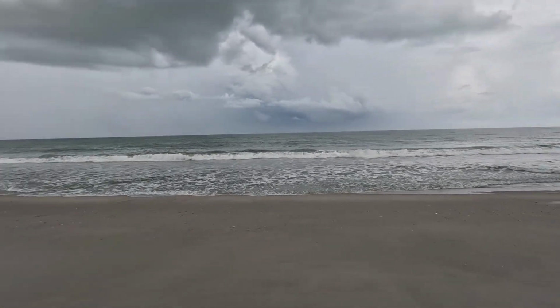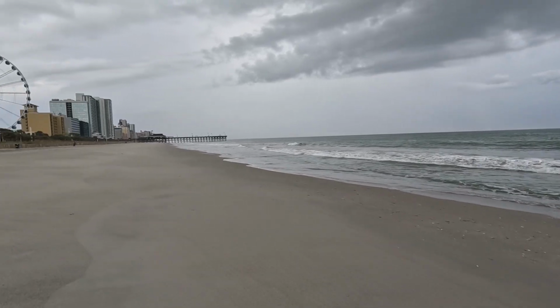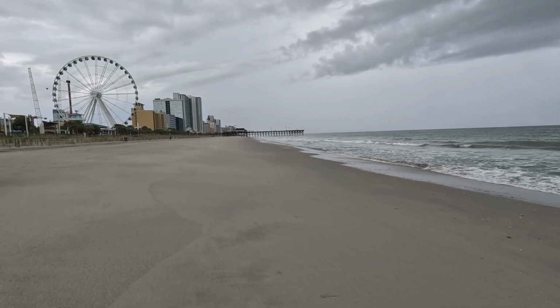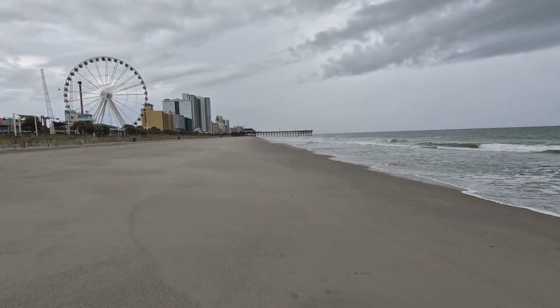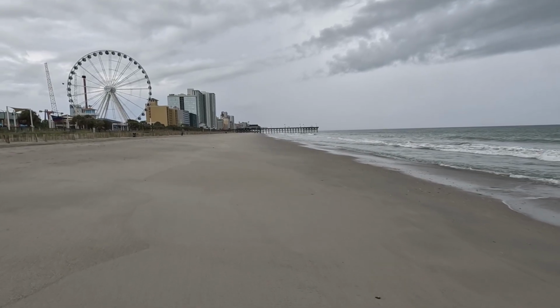I wish I had smell-o-vision. It smells so good. If it wasn't for the chance of getting drenched, this is actually a great time for a walk on the beach. It is lovely to have it to yourself a little bit. It's kind of nice. A few people down here around the pier.